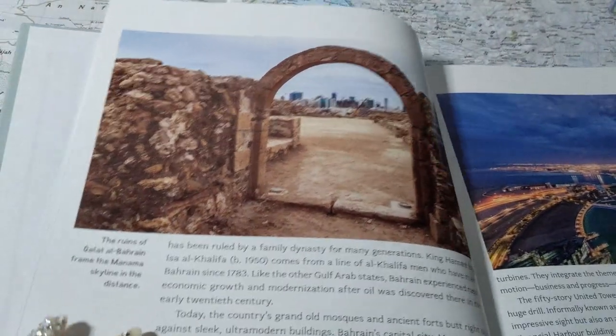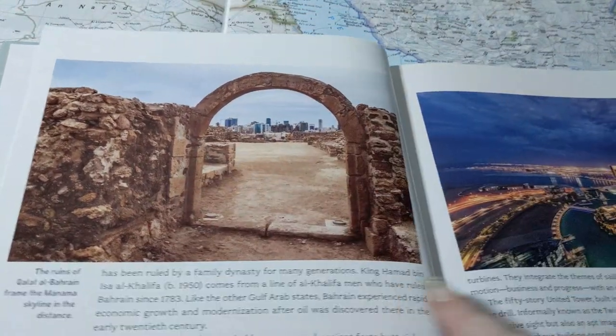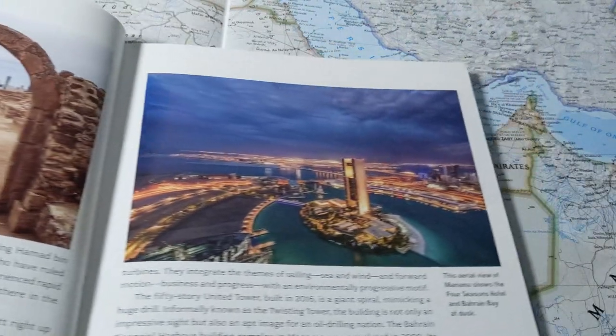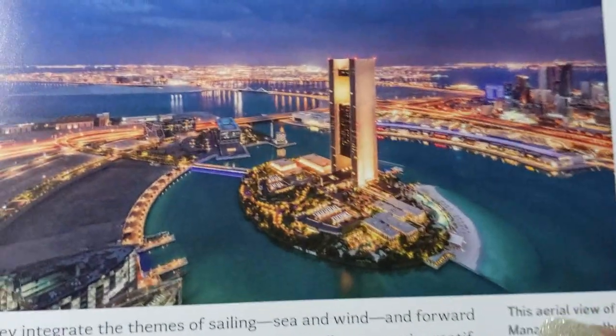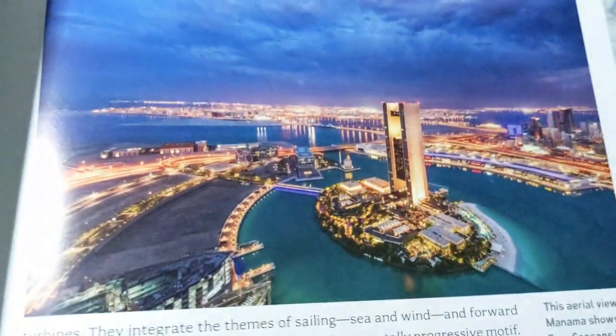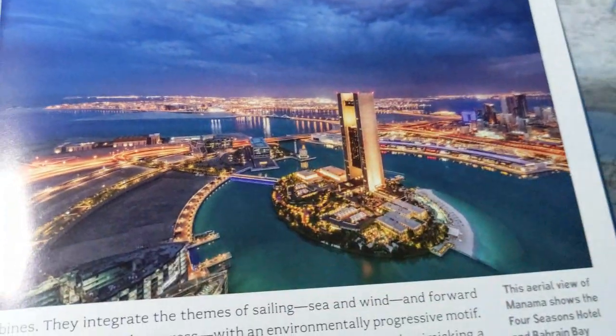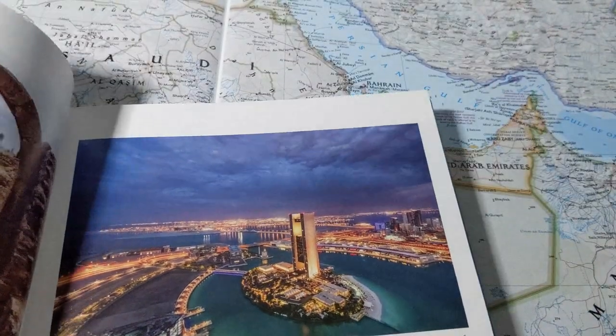Here is from the Bahrain fort here, Qalat-e Bahrain. Here's the Four Seasons. You can see just how huge that is. That's Muharraq in the background there, and all the shopping around it. It's an absolutely gorgeous place to stay.